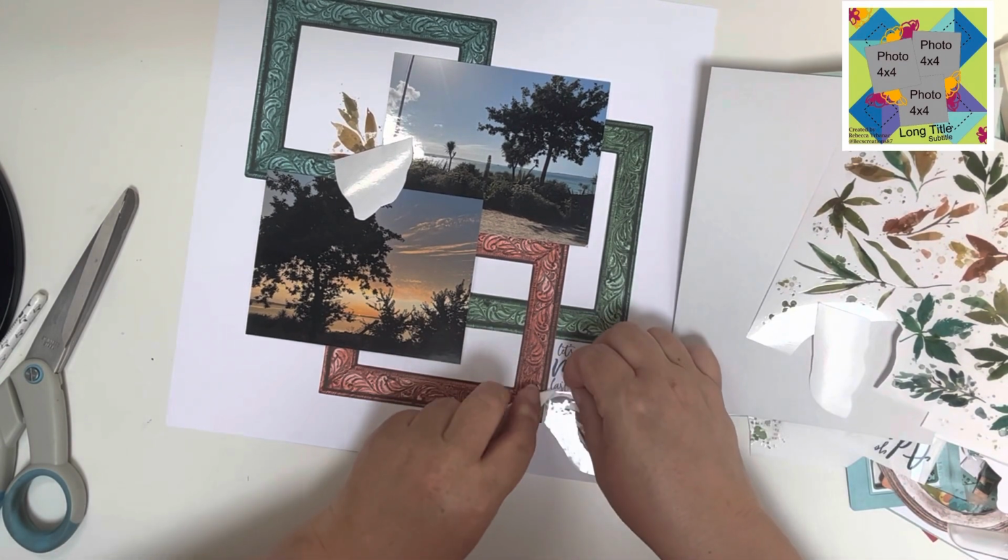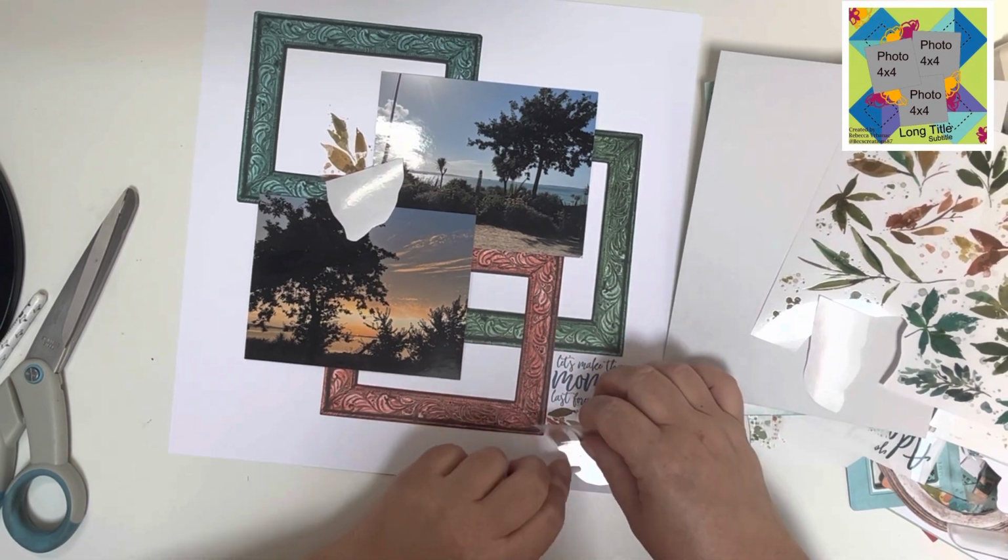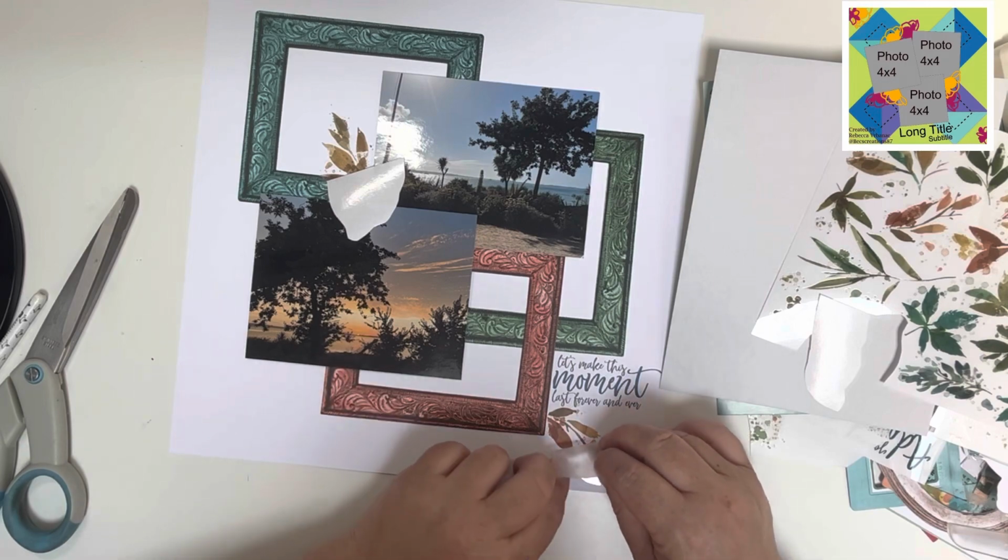So you can see I just went through the leaves there, and I've started pulling some off to add to the corners where Rebecca's got the embellishments in her sketch.